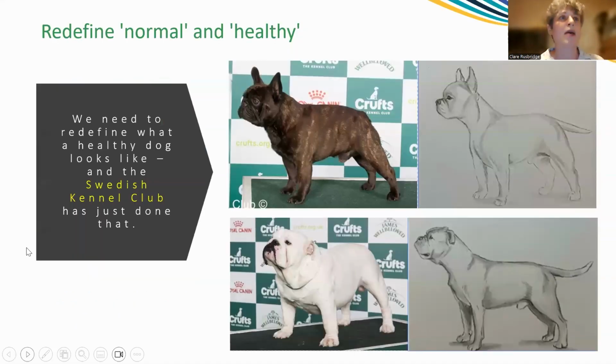We need to redefine what normal and healthy actually is. And that's what the Swedish Kennel Club and the Dutch Kennel Club are doing. They've just last week produced these pictures. This is what they think the French Bulldog, that's the line drawings, and the Bulldog should look like. And I would say to you that we all, Joe Public, need to redefine what we find acceptable as a normal dog, instead of looking at some of these images and thinking that this cute little sentient being is acceptable.